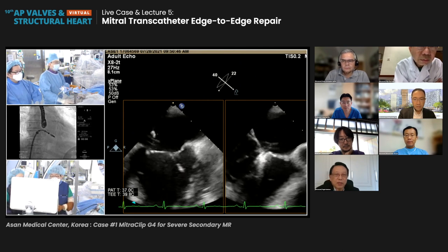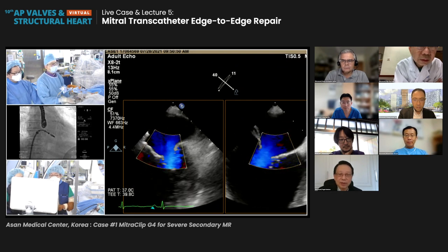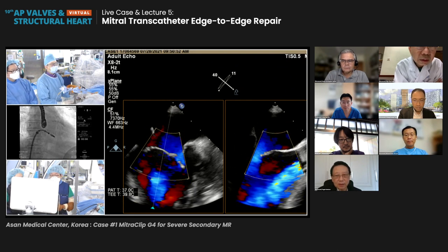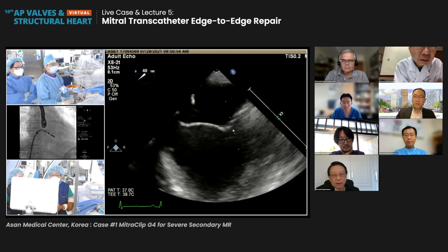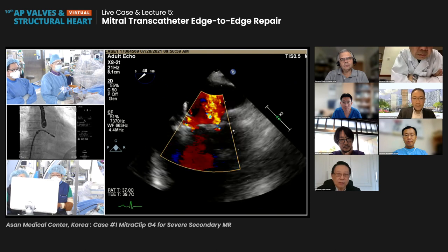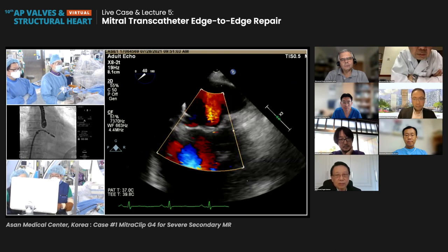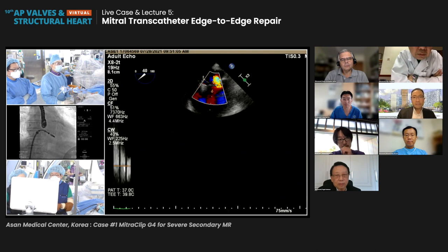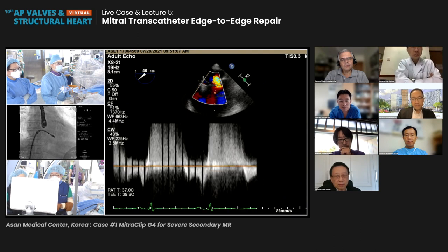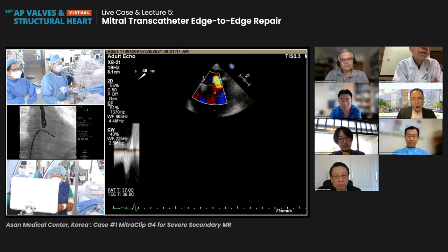Okay, let's check the mean pressure gradient. I think with the color flow right now, the mean pressure gradient is less than 2 or something like that. No flow acceleration, but there is flow acceleration from the MR jet. Okay, let's check the mitral valve pressure gradient.